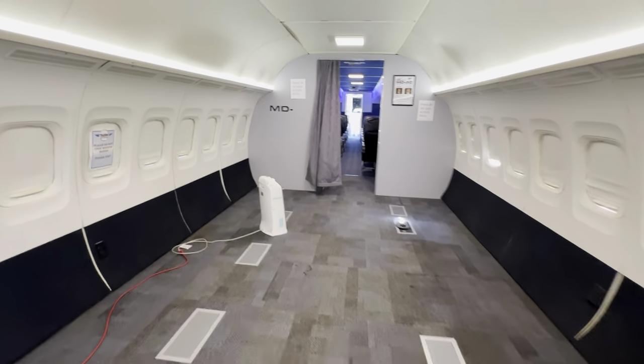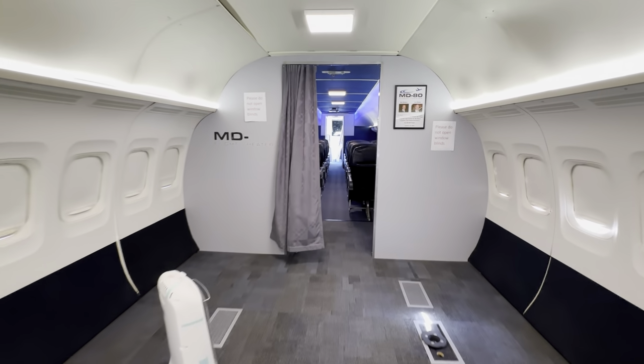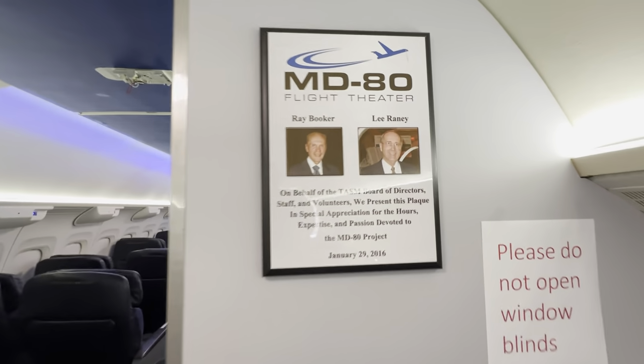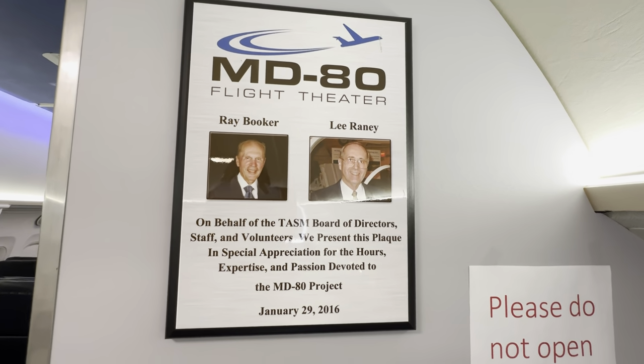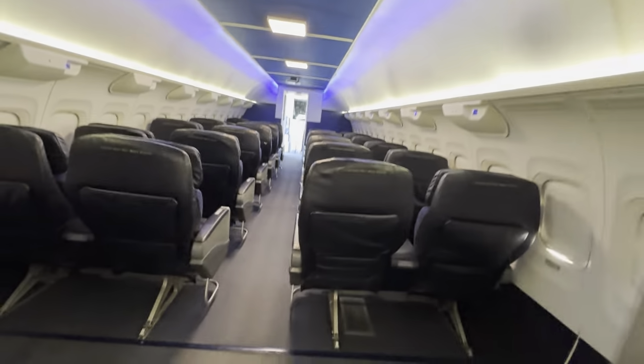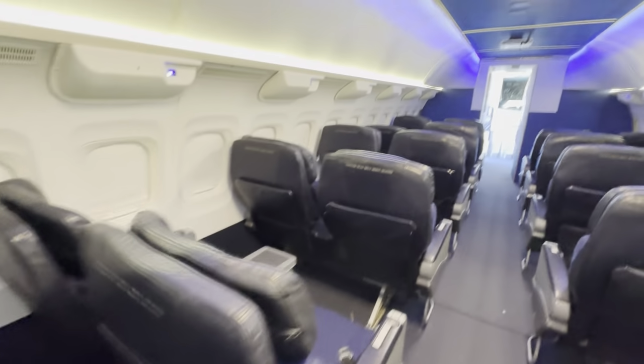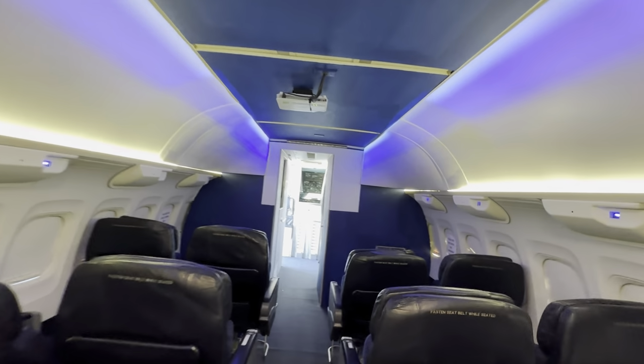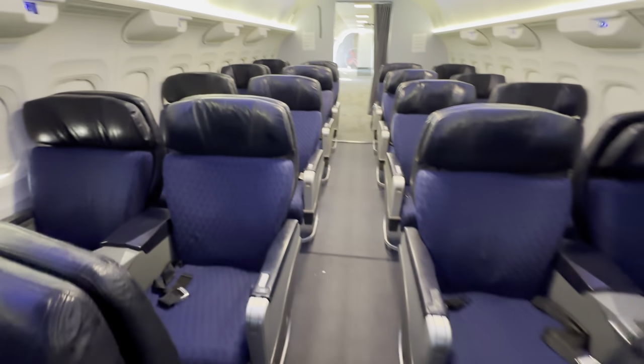The aircraft was donated to the museum, not only to commemorate the history of the aircraft, but also to honor the people that were part of the project of this MD-80. For the majority of it, everything is pretty much intact, obviously, besides the aft cabin and the overhead bins are completely gone, but you can still see the beautiful seat configuration.